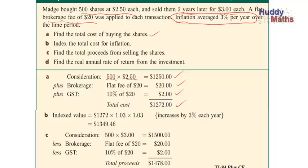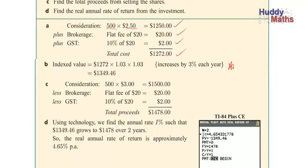So there's our total cost down here that we've got, and then we'll skip this step here for the minute and we'll go to selling the shares now. So she's selling them at 500 lots of 3, charges as usual, got to take them off, so she's going to get this amount. Now, did she really have the advantage over 2 years of taking this amount of money to this? That looks like a good increase.